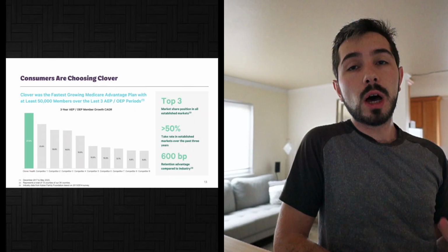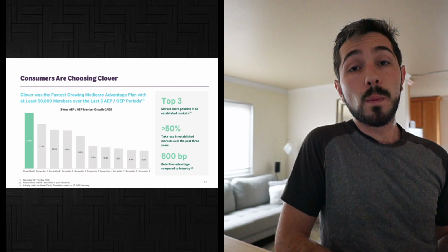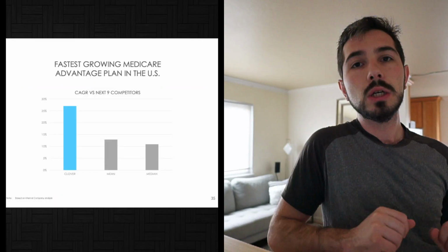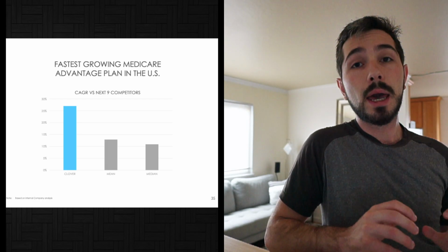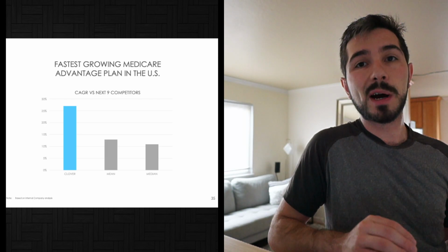And consumers love that. And due to that, Clover Health can grow much faster than its competitors in the markets that it's competing in. Clover Health is growing 2 to 3 times faster than its next 9 competitors. And in a given market, it can take 50% of the market share. Clover Health is playing in a huge market.